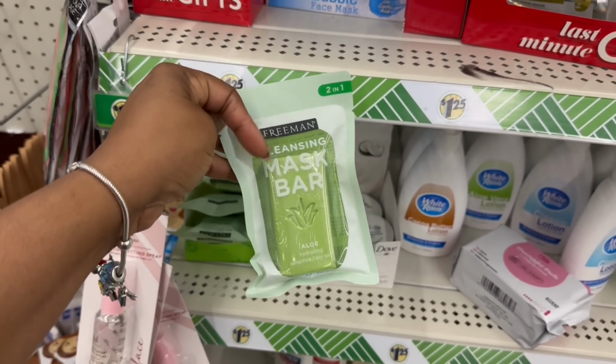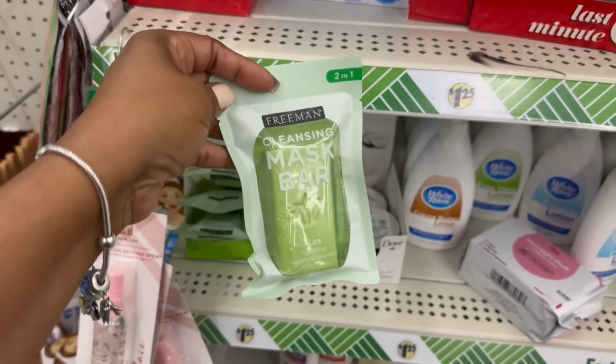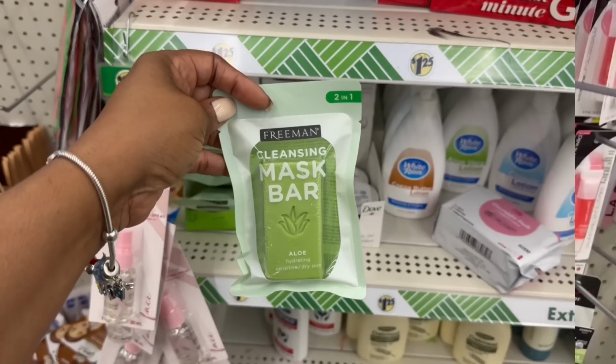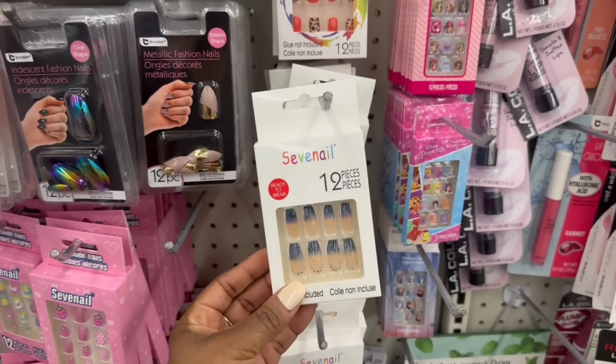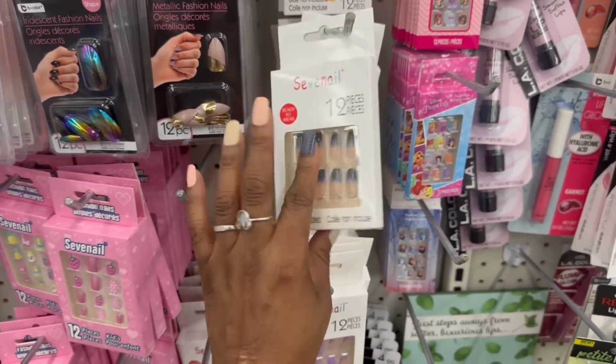Freeman Cleansing Mask Bar, 2-in-1. Aloe Hydrating, sensitive to dry skin. So they have that. Oh, here we go. Now, you know, that is fire. They blinging a little bit down here.